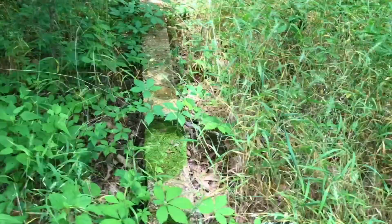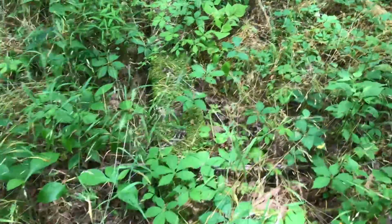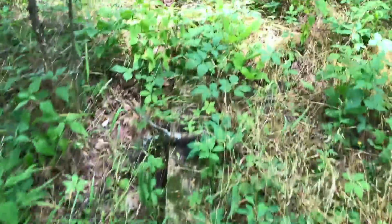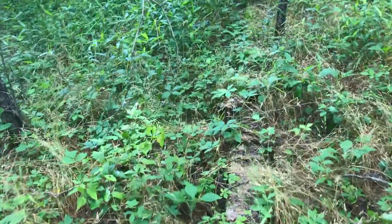I know that about half of you are thinking, oh, who cares? And the other half are more like me, and they're like, wow, that's really interesting. Wonder what was on that. So this was clearly part of the original farmstead here.